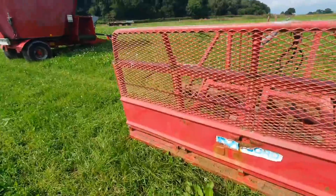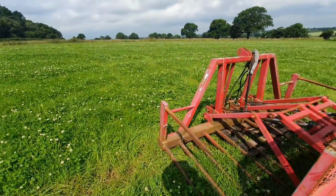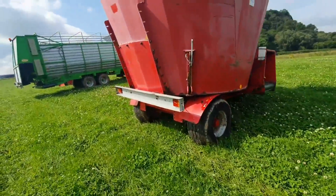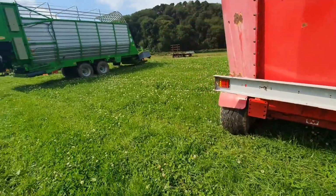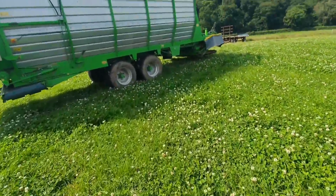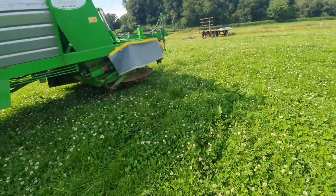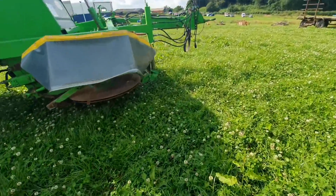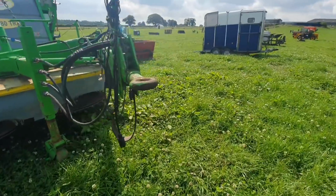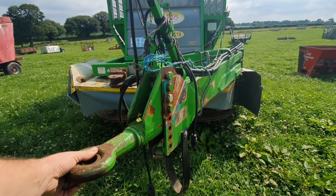The Cord buck rake, what's she about? Eight-footer. Would go well on the front of the loader, that would. Little diddy feeder wagon. Zero grazer. These things interest me. Two drum mower at the front, and then like a forage wagon on the back. Which is very high. Very high.